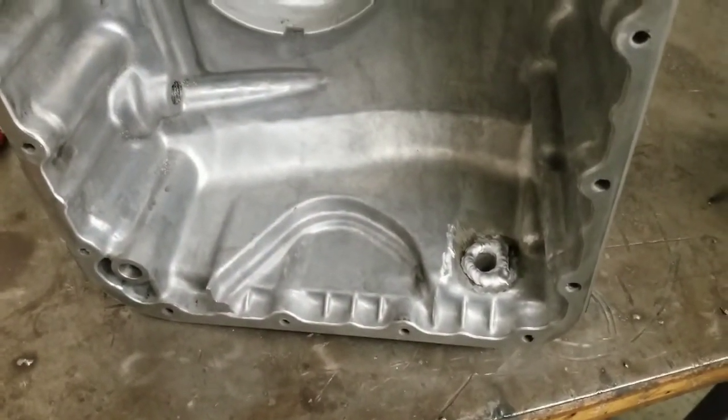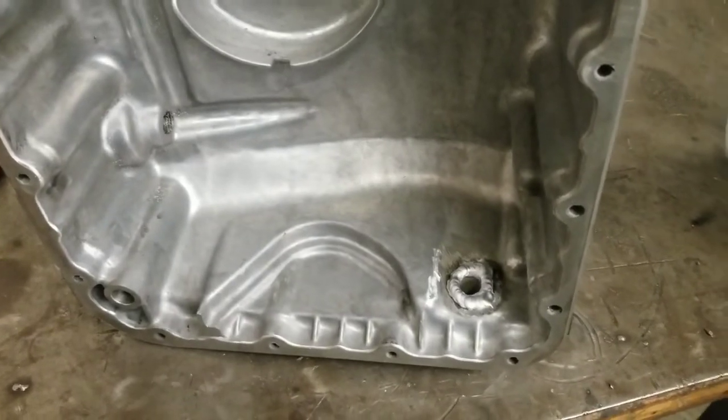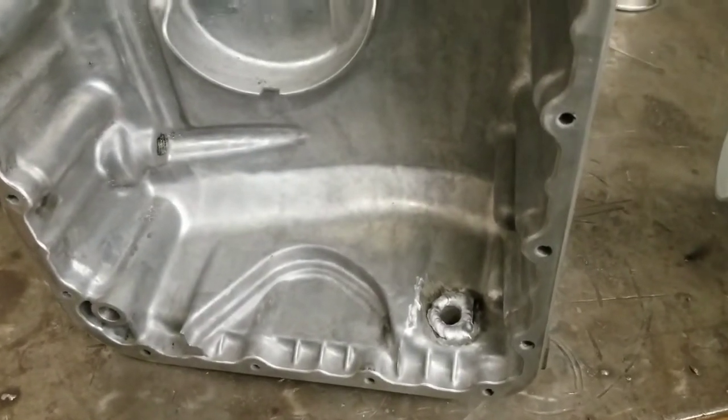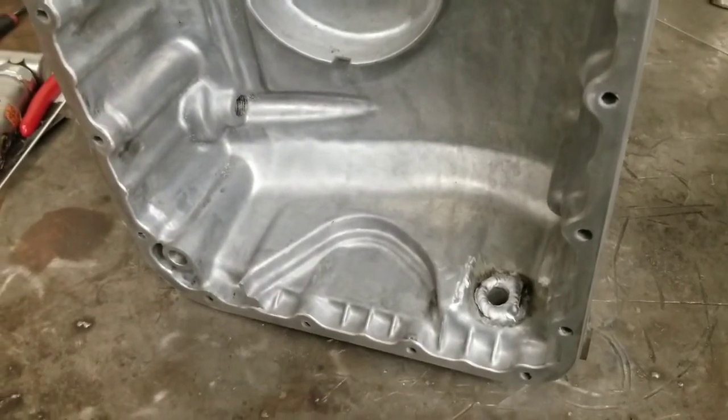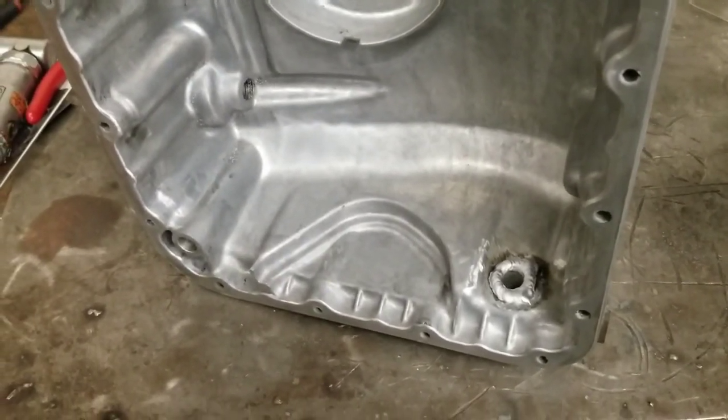Same too if you're welding like a manifold, a cast iron manifold. They're not too fun to weld because you have to keep grinding down the weld and redo it and then do it again.